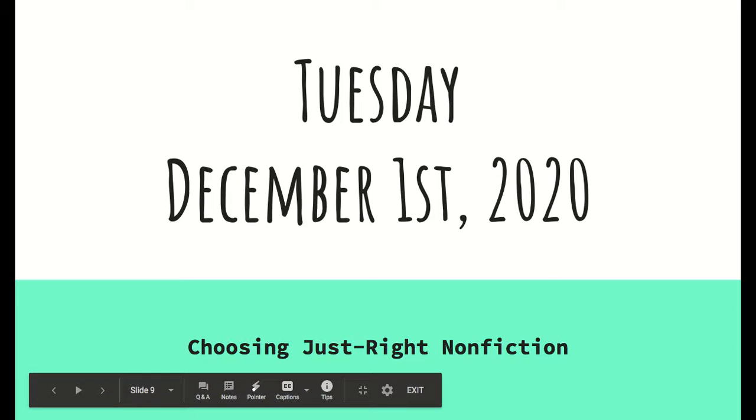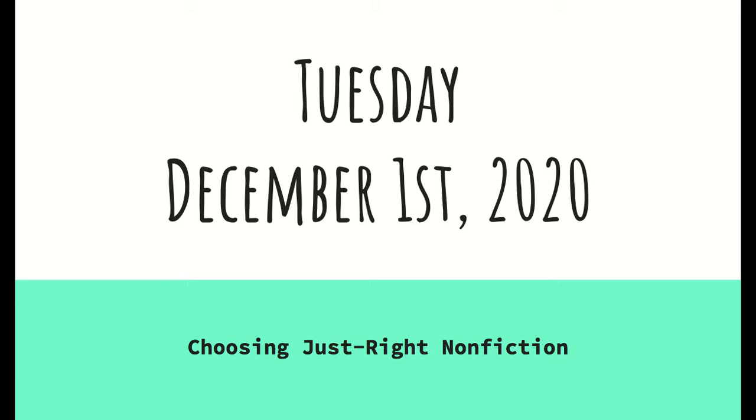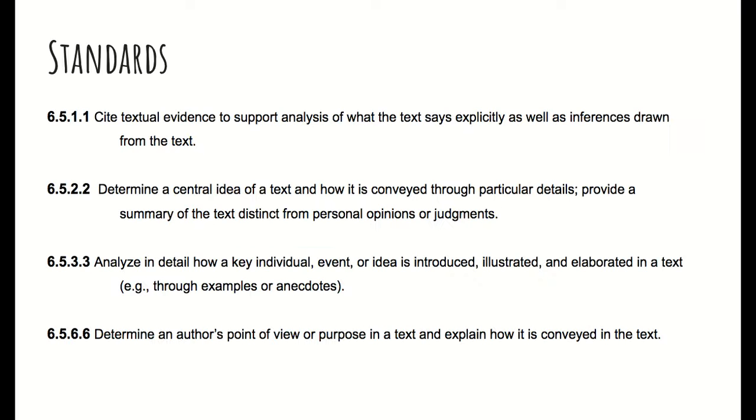Hey everyone, it is Tuesday, December 1st, 2020, and we are learning to choose just right nonfiction books. In the next slide, we'll see some standards.